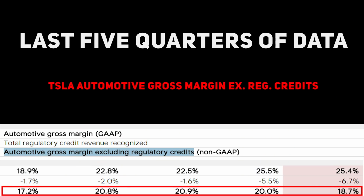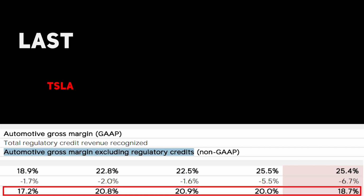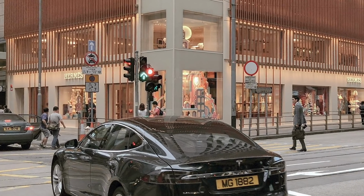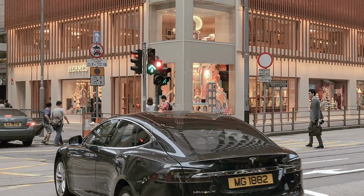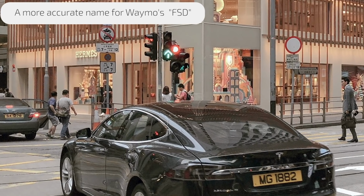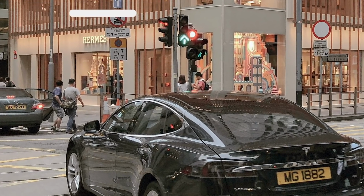She's spot on here. The number to look for is automotive gross margin ex regulatory credits. And obviously, most of the world is oblivious to the fact that Tesla will be the first to solve for full self-driving. No, Waymo, in my opinion, is not even close to true, anytime, anywhere full self-driving. There is, of course, a use case for what they are doing, but a more accurate name for what they're doing would be geo-mapped self-driving, location-specific, in perfect conditions without any variables.